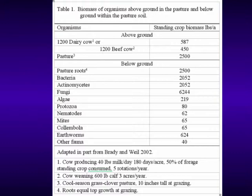And then we've got all these other things, nematodes and protozoa, and we've got 600 pounds of earthworms. 600 pounds of earthworms per acre. I mean, it's really mind-boggling. And when we add all these things up, we've got like 7 tons of living organisms below the soil surface per acre in a healthy pasture. 7 tons. And we've thought about these soils just from a mineral perspective, but really a healthy pasture soil is full of life. And that's one of the points that I wanted to drive home today.